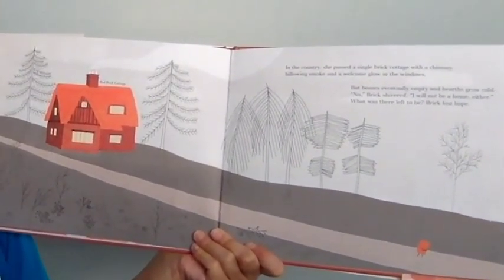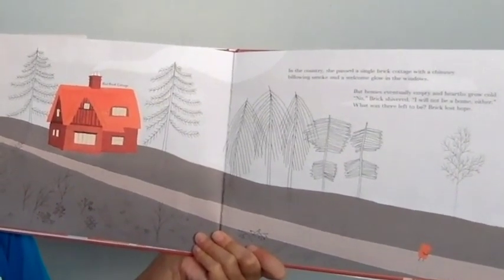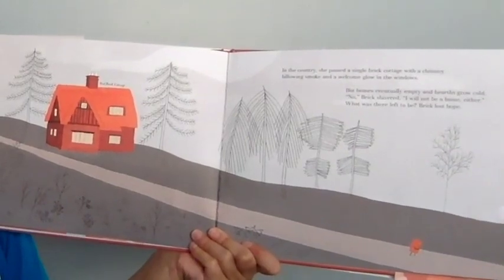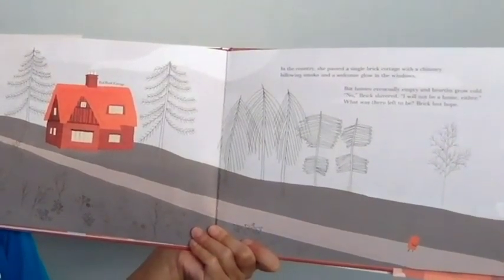But homes eventually empty, and hearts grow cold. No, Brick shivered, I will not be a home either. What was there left to be? Brick lost hope.